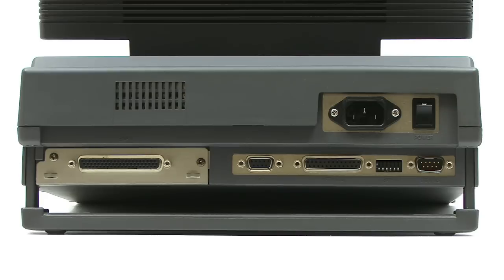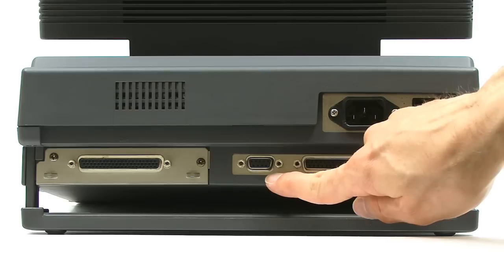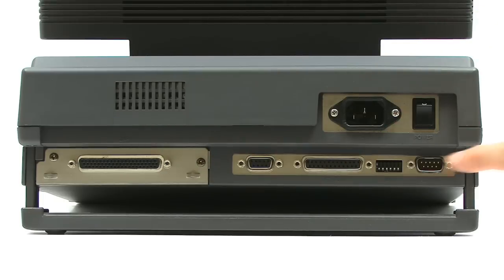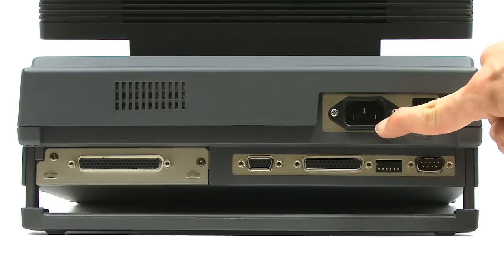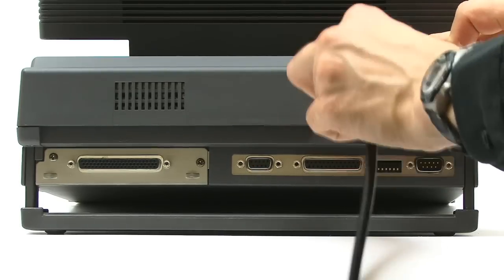And then on the back we have a range of connectors, including a serial port, a parallel port, the very old 9-pin VGA ports, a proprietary connector for a docking station, and some dip switches, because you were expected to know a bit about your hardware in those days and configure it yourself. As you can also see, on the back we have a standard mains power connector and an on-off switch there. I can connect in the power cable.